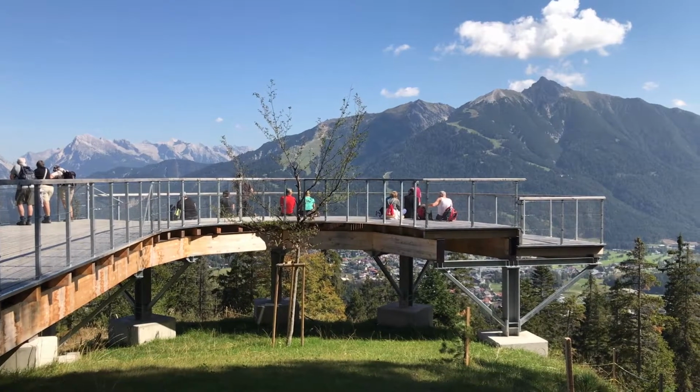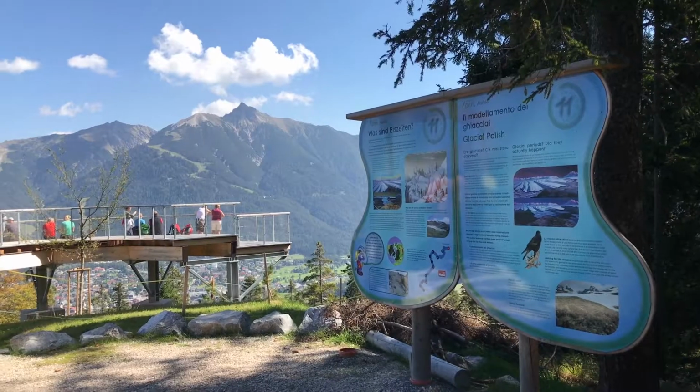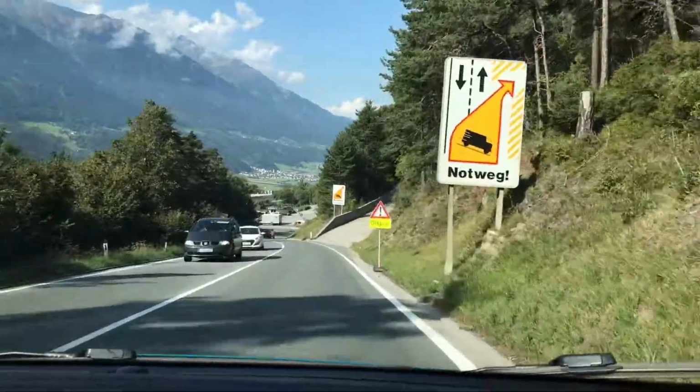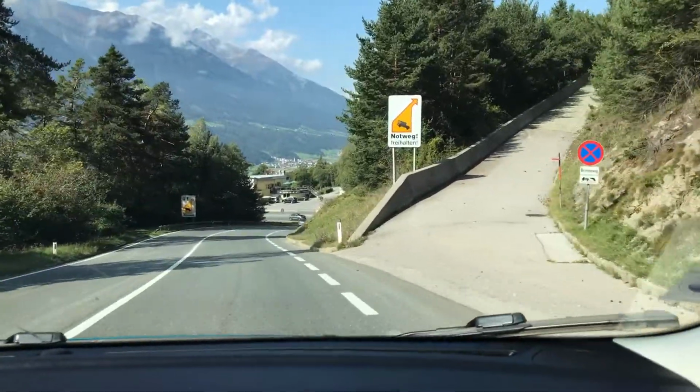Getting to the Mösern area probably means travelling by road, at least from Innsbruck, and if you're in a car then it's worth bearing a few things in mind. Of course, if you're driving around here, the roads can be rather steep and low gears are needed. Some roads have runaway truck lanes in case of brake failure.